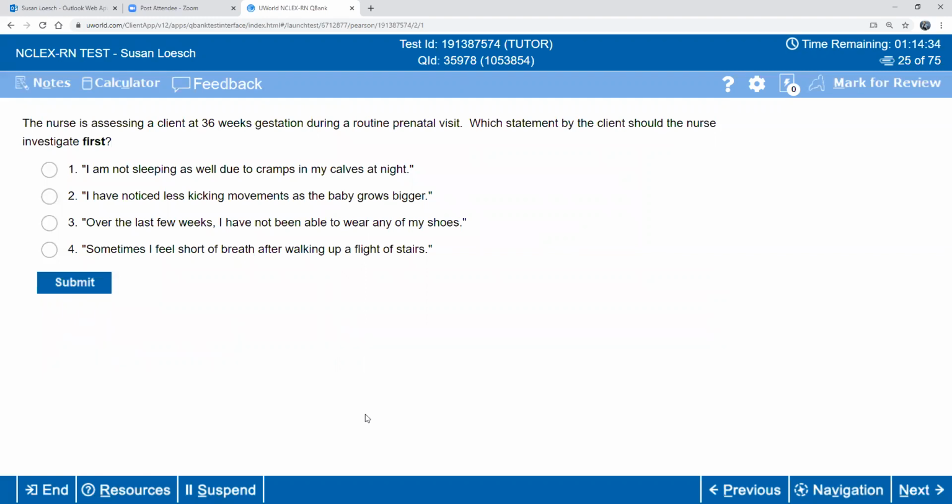The nurse is assessing a client at 30 weeks gestation during a routine prenatal visit. Which statement by the client should the nurse investigate first? I am not sleeping as well due to cramps in my calves at night. I have noticed less kicking movements as the baby grows bigger. Over the last few weeks, I have not been able to wear any of my shoes, and sometimes I feel short of breath after walking up a flight of stairs. So we're at 36 weeks, and this is a routine visit. She can be short of breath, the baby's grown.